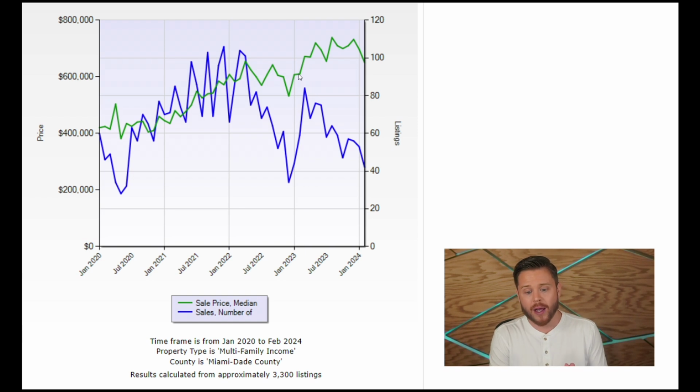But if we continue to see more inventory coming on like we're starting to see, and we continue to see high interest rates, especially investor interest rates, which are obviously a lot higher than owner-occupier rates, then we could continue to see this median sale price line coming down. And right now we're at 2 months in a row. So if it happens again, guess what? Then we're going to be seeing a trend of downward prices for multifamily properties in Miami-Dade.